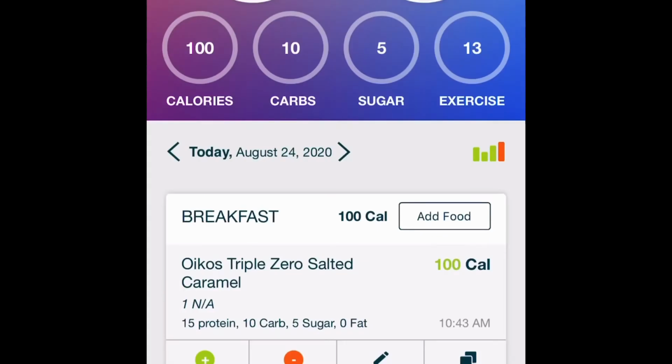And then we're going to do that. And there you go. We've got 000. It says 1 NA. And the reason why it says that is because I did not give it a size value. But I know that it's just it, that it's 1. So now I've got the correct nutritional value in there.